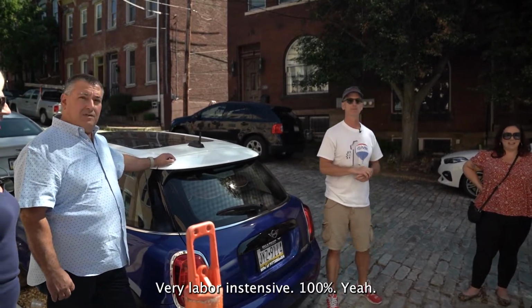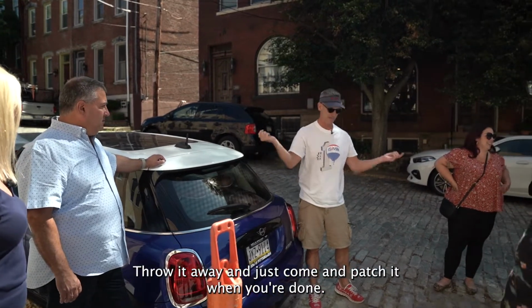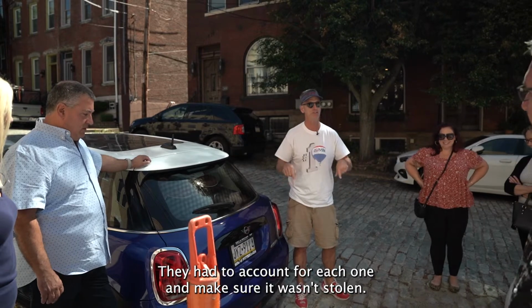Is that not more expensive and labor intensive than cutting into a street? 100%. Yeah, dude, you can just cut into a street and remove that asphalt, throw it away, and just come and patch it when you're done. They had to account for each one and make sure it wasn't stolen.